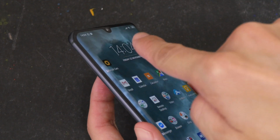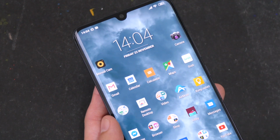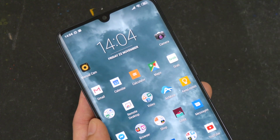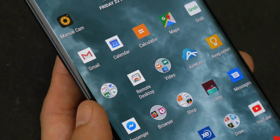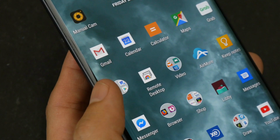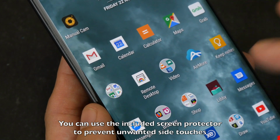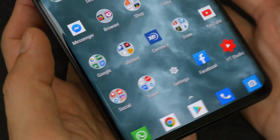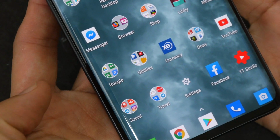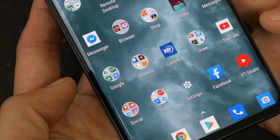So this phone features this curved glass on both sides, which is, well, all I can say is I prefer phones that have flat glass. The reason for that is because it's way too easy to register accidental touches with your finger. So here I'm actually touching the side of the screen and it would open up that folder. So if you're using other apps, for example, when typing letters that are on the edge, you're actually pushing the letters from the side, which is not a good experience in my personal opinion.